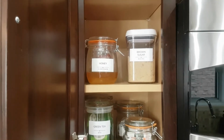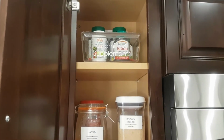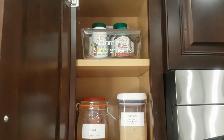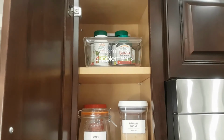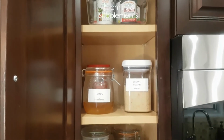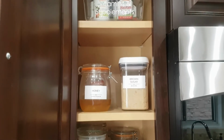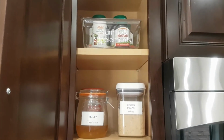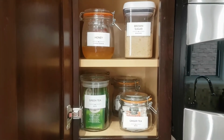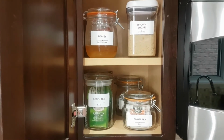So again, this would have been mainly my tea, coffee cabinet, but now I can store more supplements because that has changed. I now have introduced more vitamins and supplements into my diet. So that is at the top there in a bin that I can easily pull down when I need it, as well as some of the sweeteners. Other than the bin up top, there is no other organizing product here. Just what you see in the containers, and I can easily pull out what's in front to get in behind. So easily maintainable.